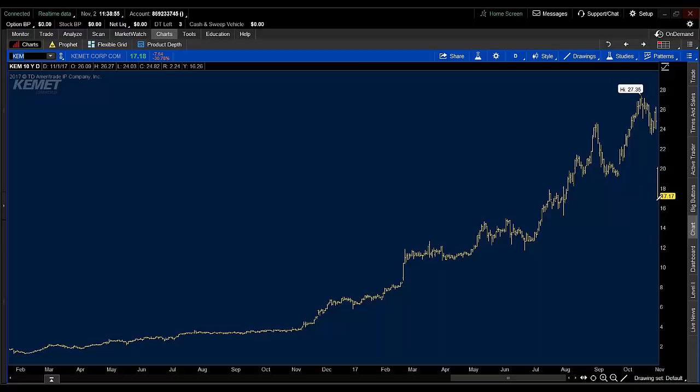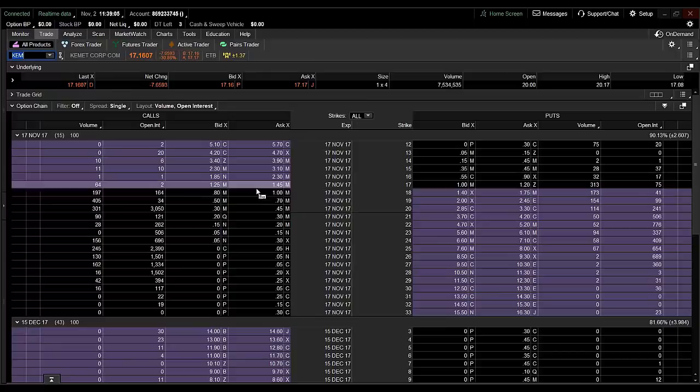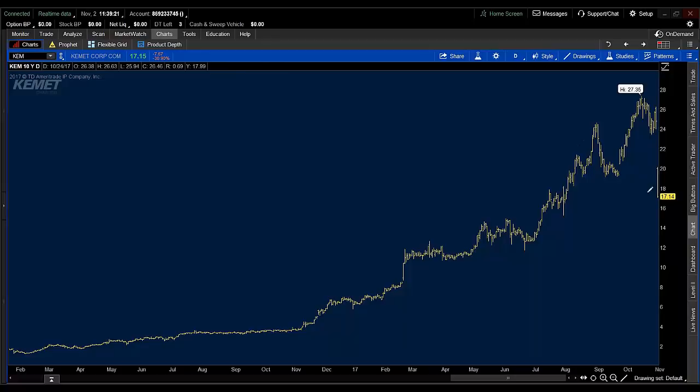So because of that, I like to go look at the options and see, are there cheap plays around there? 17 last. Volatility is still very expensive. Fun little trades, though, because who knows? I doubt it's going to trade down 30%, right? Say the company's worth $1 billion. It's down 30%. Now it's worth $700 million. Is it just going to stop there? Or are they going to try to find some supply and demand, a balance for it to start trading?